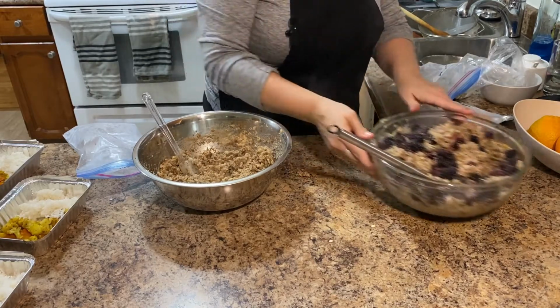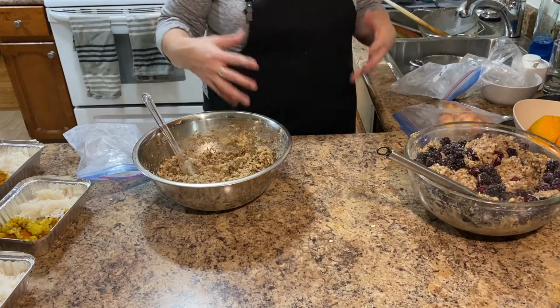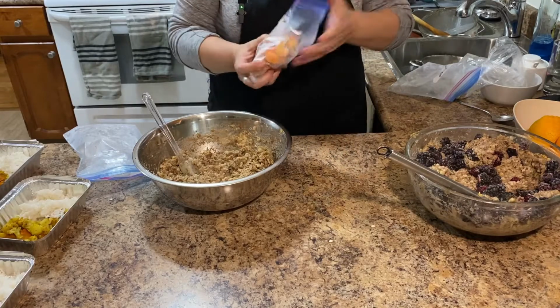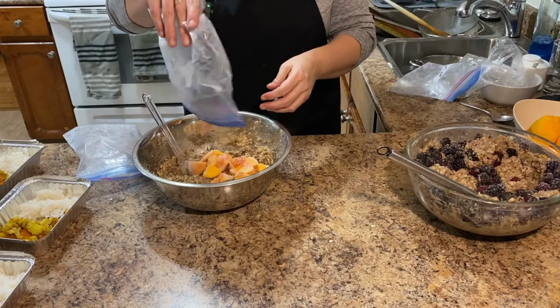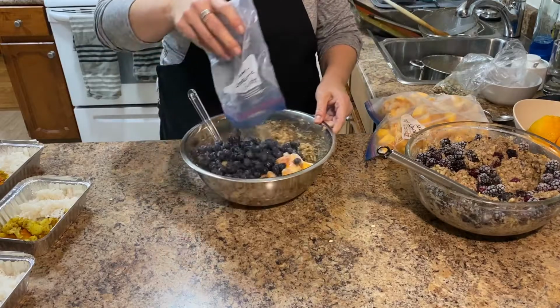Okay, so I'm just going to mix it that much. I actually don't need more than that. And then I'll just make sure that I've got some of these blackberries in each of the muffin cups. And in this one here, I'm going to add some raw peaches that I got this summer. So I've got a big bag of blueberries here that I'm going to add to this one.